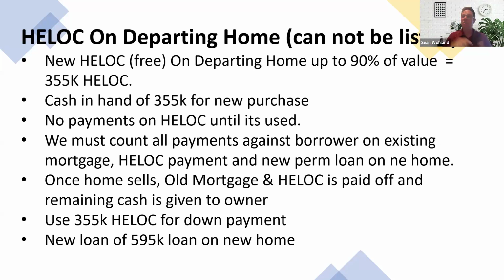equity, and you applying that towards your purchase. But in this scenario, you have to count the payments against you on the loan you had, the home equity line, and the new loan you're trying to get. So this scenario is a little bit harder to qualify for, but it's a little cheaper because there's no cost for a home equity line, and you don't have the high fees that are involved with a bridge loan.